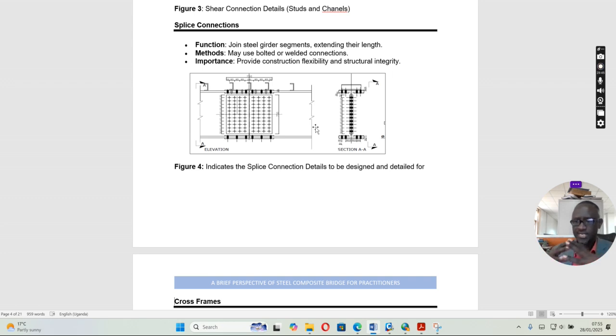By the time your girders come on site, you just do your bolting with minimum weld, and you achieve your camber, dead load camber, everything. So when you do your concrete, you find your girder well done. So this is a very important item. If you don't do this well, the bridge will definitely get down. So it is very, very important that this section is done well.